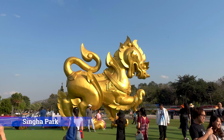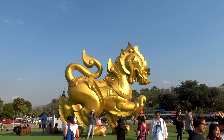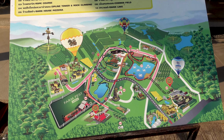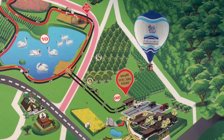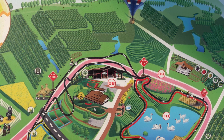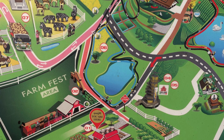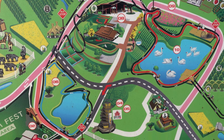exploring. Singha Park is an agricultural park which contains different farms and a tea plantation. It's named after the company of the same name which produces beer and other food. So here's the map. The journey starts here and here is the lake. This all is the bike road, which is very nice. The whole circle is 9 kilometers and it takes about half an hour to ride it.